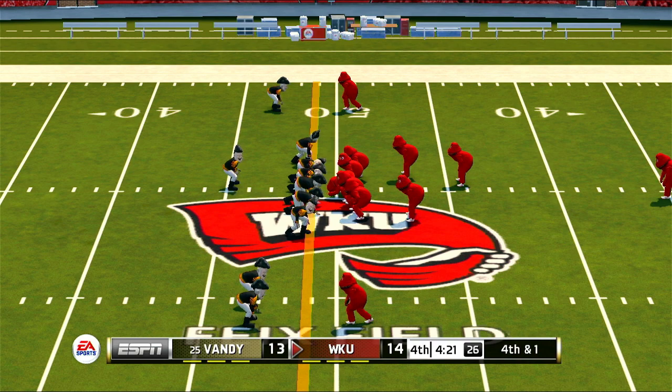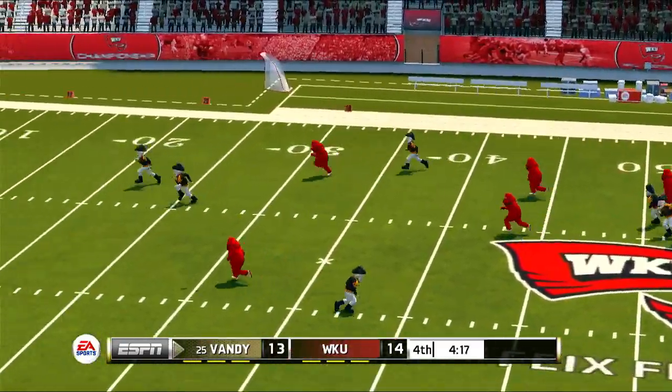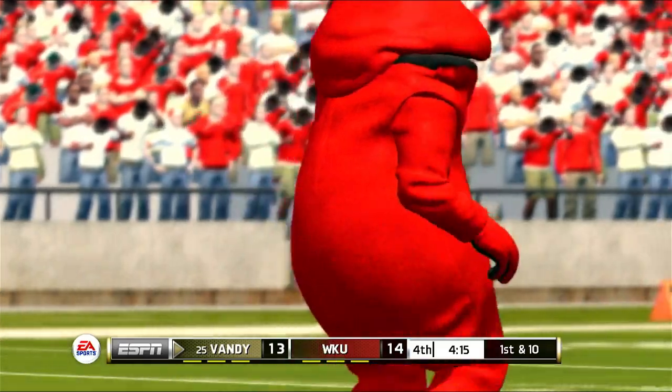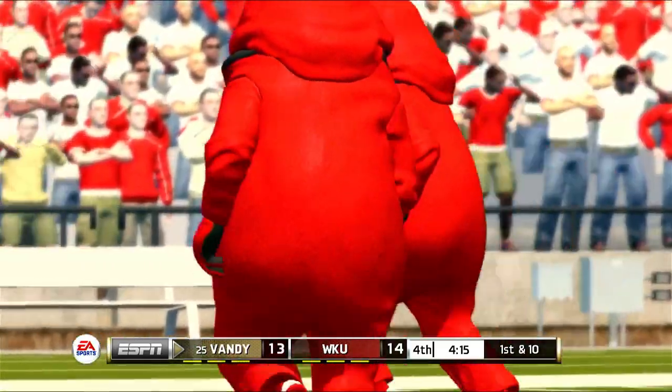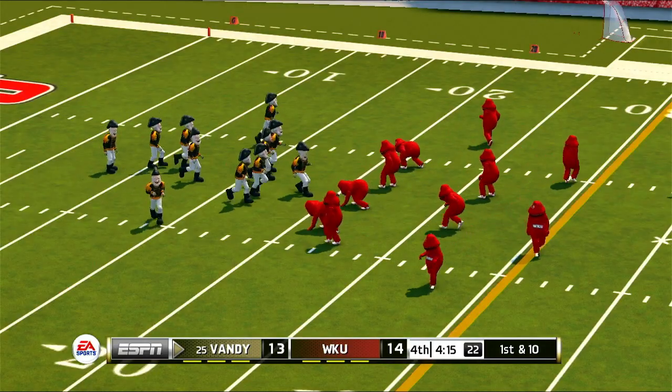Doesn't want to let the punt returner have a chance here. He just wants to change field position. Hits away, and it's a booming punt. This one will go into the end zone, and they'll bring it out to the 20. You know, this is a real crucial time in the game. It could still go either way.